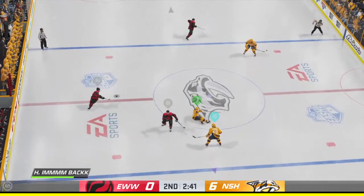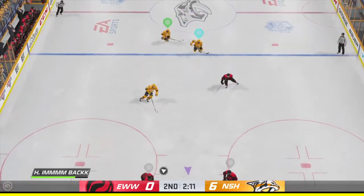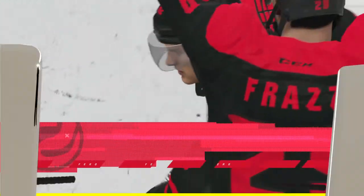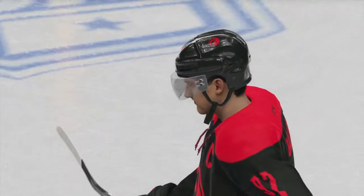Puck grab by Demand. Couldn't connect on that pass. Here's an odd man rush. All alone. He scores. Oh, I love getting on a breakaway, James. You're okay. Shut up. Finish it off.